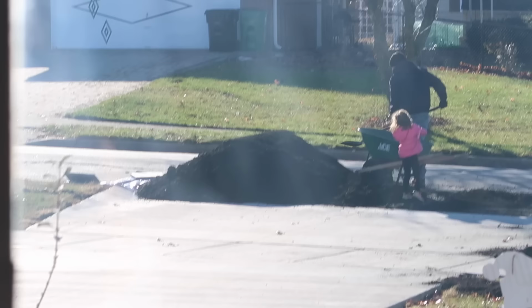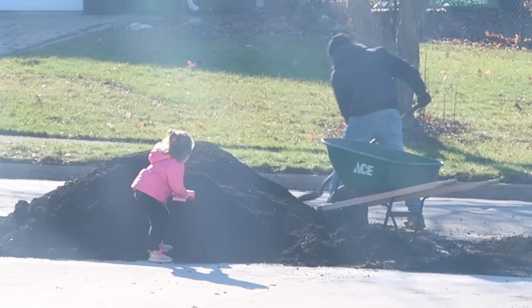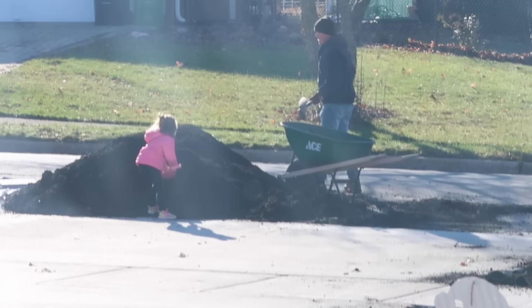It's crazy to me, I'm just so grateful that we get to have these little experiences with them. And I love that Jason's such a good dad with her. She is having such a blast right now just getting to play in the dirt. It's going to be messy, but she's having a blast.